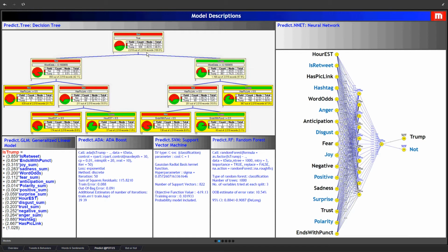The easiest model to understand is the decision tree. All decision trees have a root node at the top with all the records, and the algorithm looks for the best variables to split the records so that one result begins to dominate. The first variable our decision tree used is word odds. Tweets with negative word odds are found on the left branch, positive word odds tweets are on the right. Next, we split on whether the tweet had a picture or a link. At this point, we reach our first leaf or terminal nodes, which are colored in gold. If word odds are negative and there's a picture or a link, then the prediction is not Trump, and about a third of our tweets meet this criteria, and over 99% of those were not from an Android.